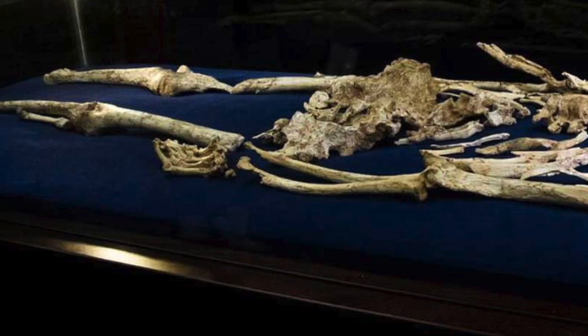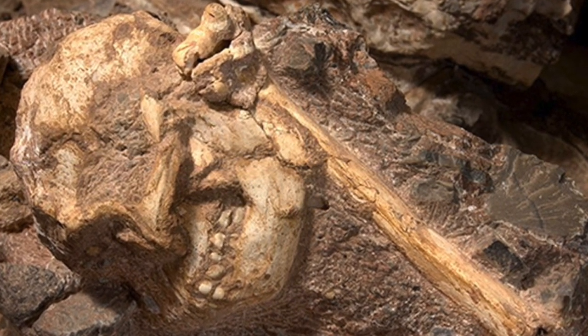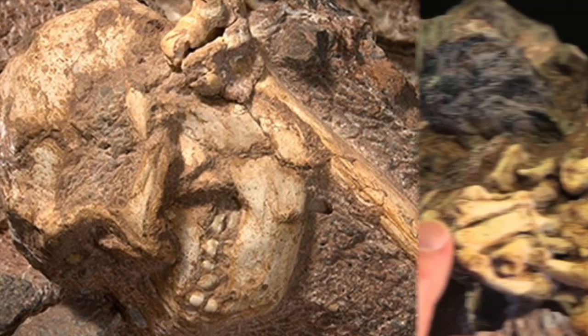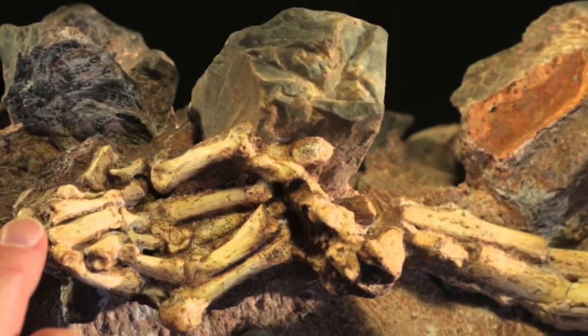It was found in a very deep cavern with the bone embedded in concrete-like matrix. The bone is very delicate, in some cases literally paper thin. However, it's given scientists a far greater understanding on how our species evolved.